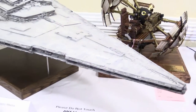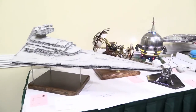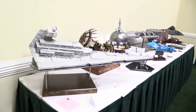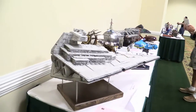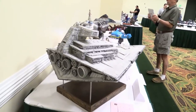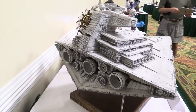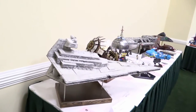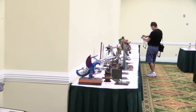And then the biggest one has got to be this Star Destroyer. It's just immense. It's got to be 4 feet. Hey, come over here. Yeah, he did all the seats. Just gigantic. And that's basically it. Oh no, there's a lot more sci-fi way over there. Let's go over there.